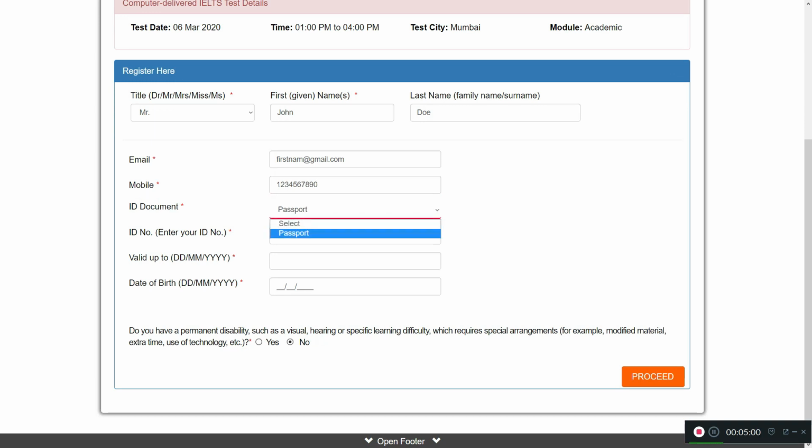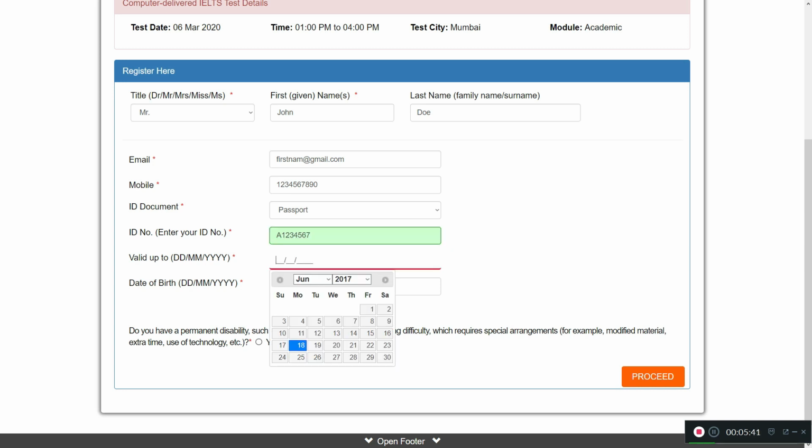Now when you select passport, there's no other option, so you just have to give your passport, and then you have to give your passport number. Now the passport number is available, of course, on your passport, and you must be 100% sure while filling in the passport number. There must not be any mistake, so you verify it once or twice. This is the validity of your passport. Even this information is available on your passport.